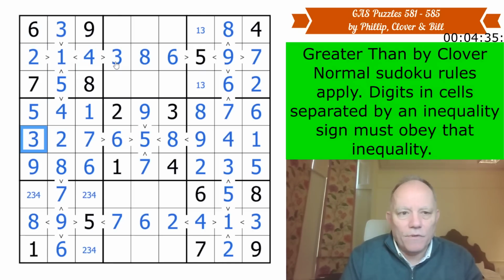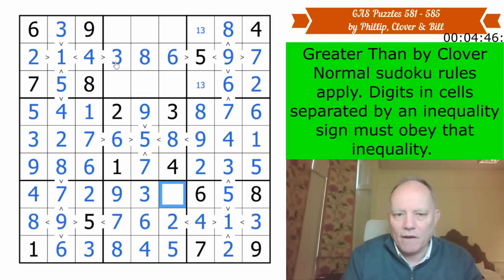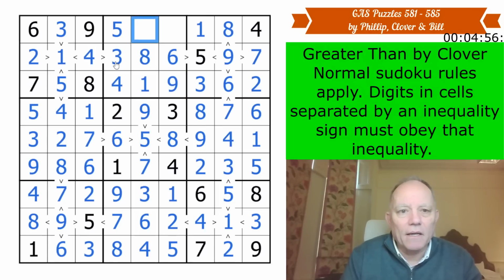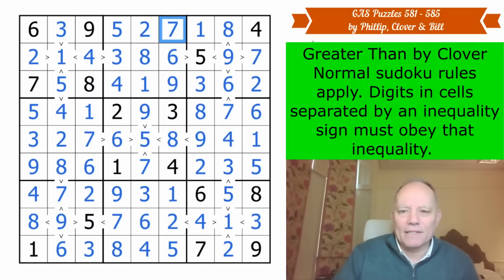3, 2, 3, that's a 4, that's 2, that's 3. Then we can do 5, 4, 8. Hopefully these triples will all be right-ins now. 3, 9, 1. Let's do the columns. 4 and 5. Oh, 1 and 3 are resolved, so everything else is just writing it in when we can work out what it is. And there we go. Oh, crept under 5 minutes this time by 2 seconds.